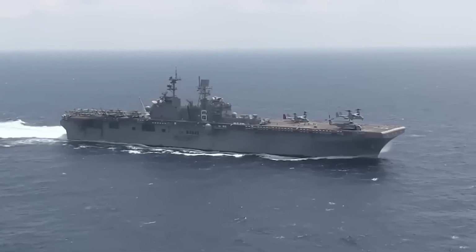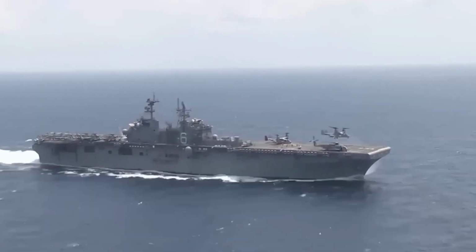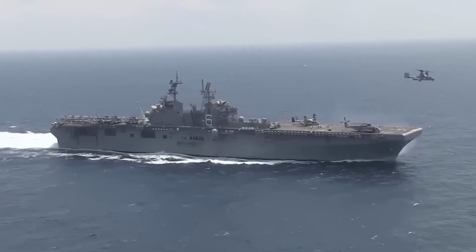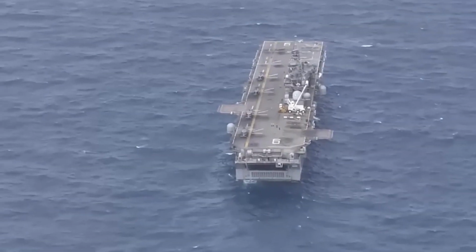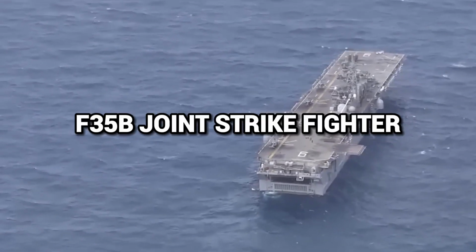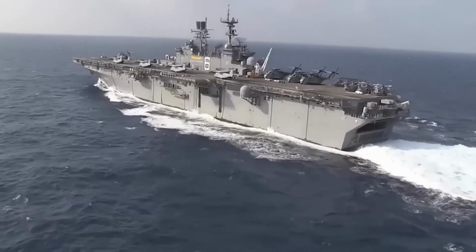The ship was damaged, and because it was too expensive to fix, the USS Bonhomme Richard was destroyed by fire because it didn't have an armored hangar deck. This was a choice made by the designers of the America-class amphibious assault ships because they wanted to carry more planes, especially the F-35B Joint Strike Fighter, which needed more space and weight capacity.